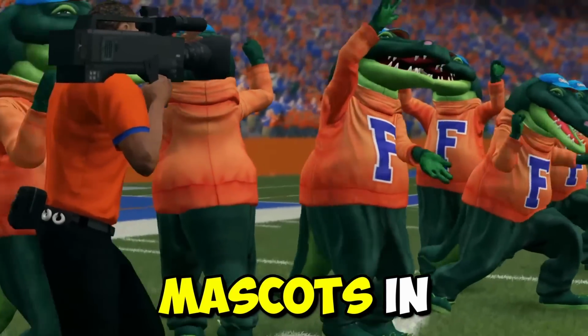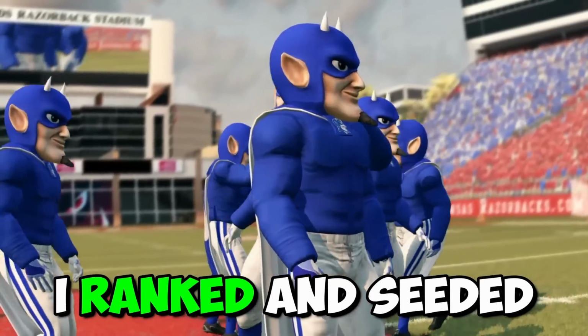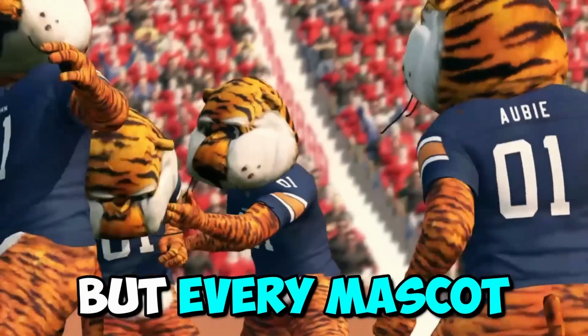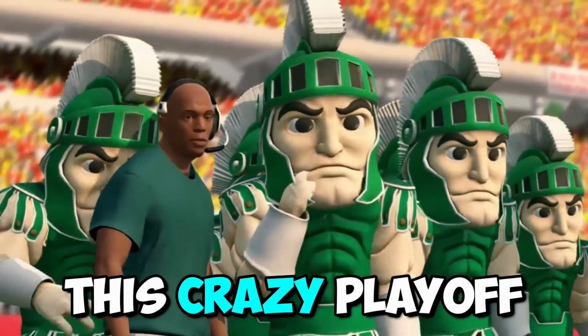There are 81 mascots in NCAA football, and today I'm going to put them all in a tournament. I ranked and seeded each team in their region based on real life records, but every mascot is a 99 overall in game, so anybody can win this crazy playoff.